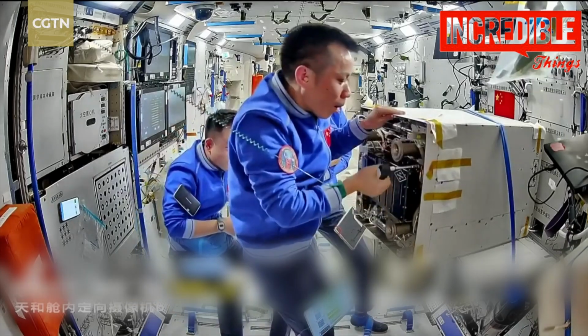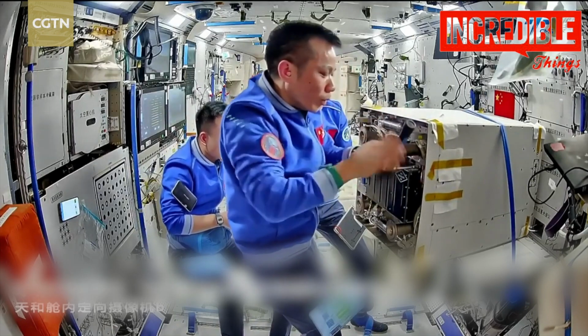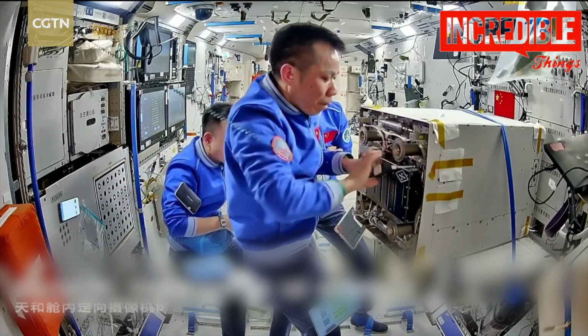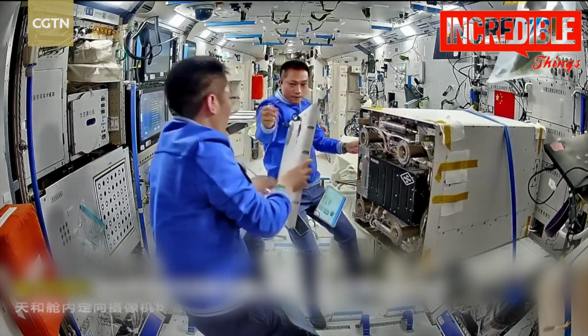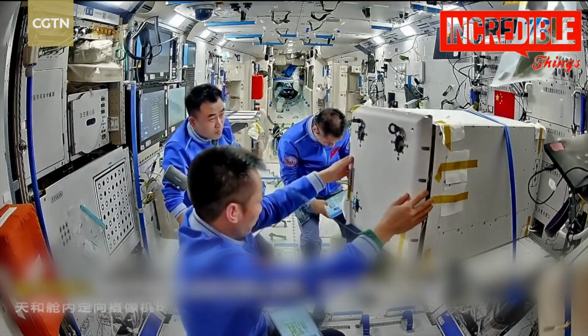In time, the experiment could also lead to some real-life use in space. Wang said fishes are efficient sources of food, and if they can be farmed in space, they could be a good source of protein for astronauts.